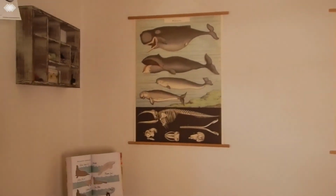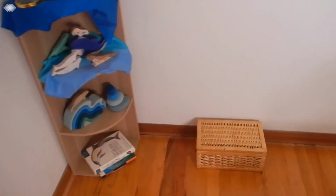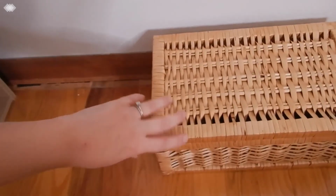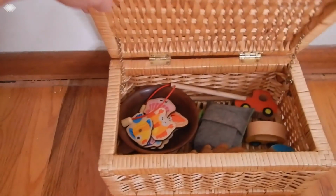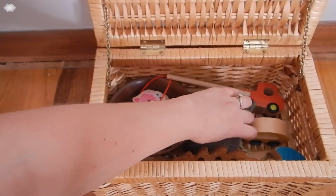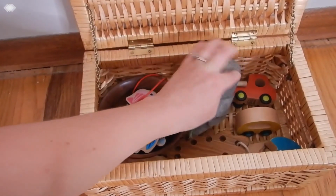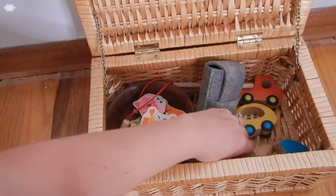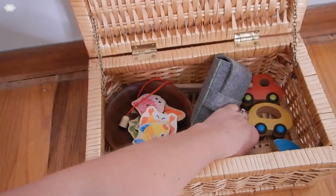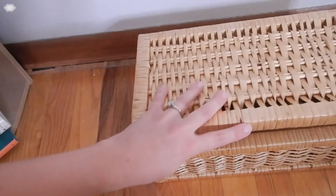And down below by the nature shelf, I've got a busy box for my toddler. And I'll just give you guys a quick peek on what's inside of it. So he's allowed to get into his busy box at any time. But we just have like a magnetic fishing game, some Tegu magnetic blocks, some little wooden cars, a wooden lacing toy, and just a wooden spoon and a wooden bowl. And most of those are based off his interests.